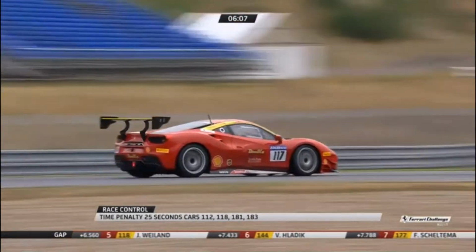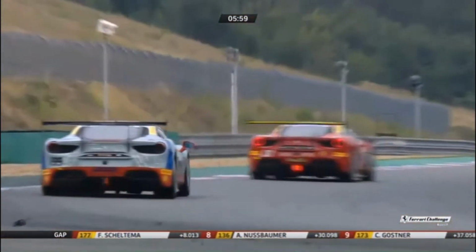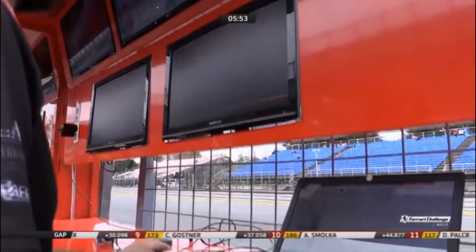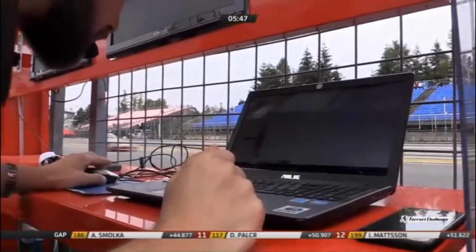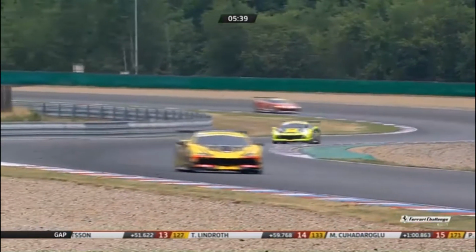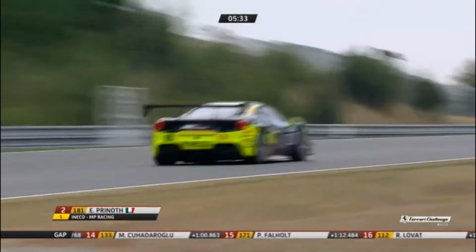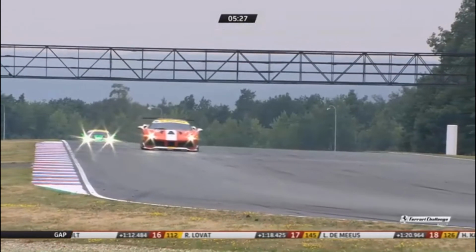Where is Rick Lovett at the moment? Well, he's got himself up into P16 overall following his early pit stop. The drivers that will be affected the most are Eric Prinot and, of course, Manuela Gosner. And we're into the final 6 minutes of the race. This Ferrari Challenge Coppa Shell race here at the Brno circuit is being led by Ernst Kirchmayr by some 2.1 seconds. And there is Prinot for the Ineco MP Racing concern, who's got a 25-second time penalty to come. And that'll put him way down the order.